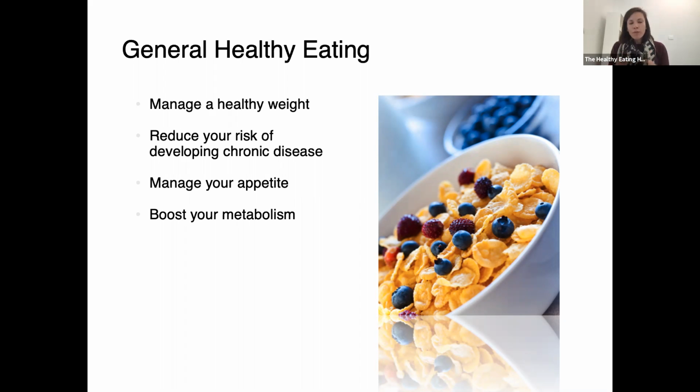The other more immediate factors that we need our food for is to manage our appetite. And we know that when we're hungry, it's harder to concentrate, it's harder to manage our stress levels. And so getting enough fuel for our body is really important. But at the same time, we're also looking to boost our metabolism. So give our body enough fuel to do all the things that it wants to do. So these 4 things are really what healthy eating is trying to achieve.